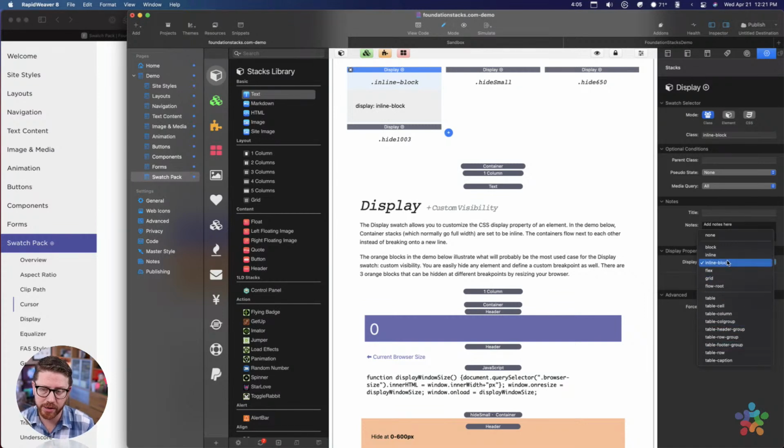I will be talking about two things today. We'll be talking about inline block or inline. Inline block and inline are very similar. Most of the time you're going to want to use inline block, okay? And then we're going to be talking about none, which is how we can do some custom visibility.